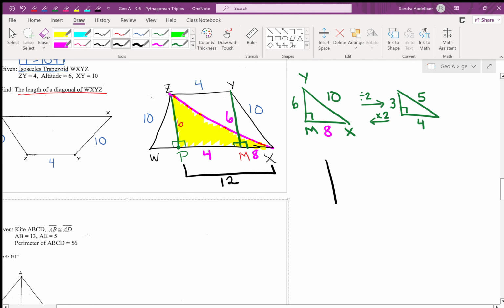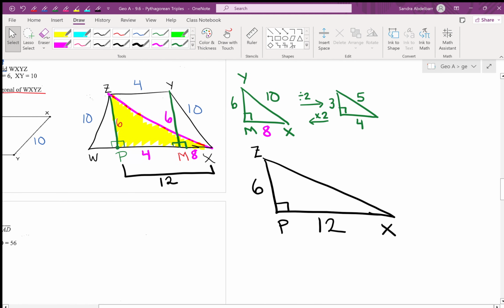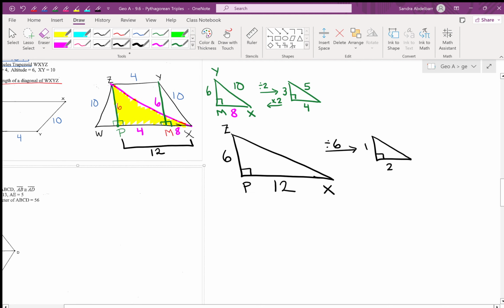So now, let's look at our triangle ZPX. I have a 6 and I have a 12. Can I divide this triangle to make it smaller? Yeah, let's divide by 6. So I have a 1 and a 2. Unfortunately, it's not a triple. What should I do? The Pythagorean theorem.